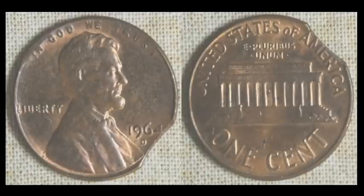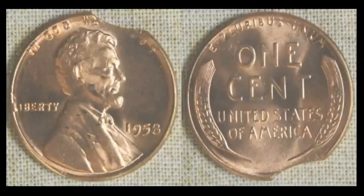Single clips are kind of low on the totem pole as far as value, but anytime you can turn something like this that you find in change into maybe $4 or $5, certainly works. And again, you've got to take the small little wins with the big ones, and they all kind of average out at the end. In addition, we do have a 1958 Lincoln Wheat Cent.